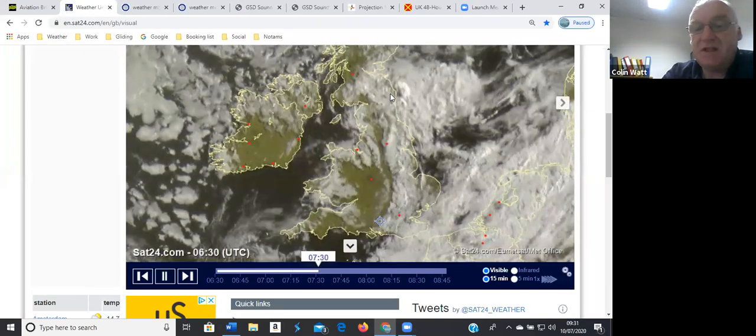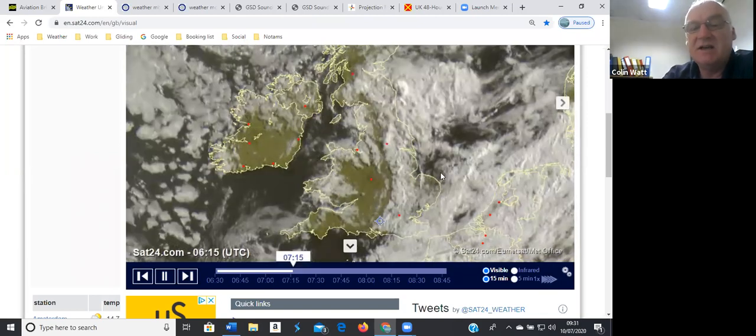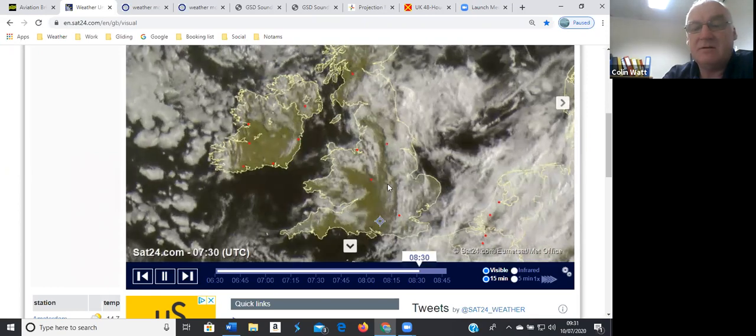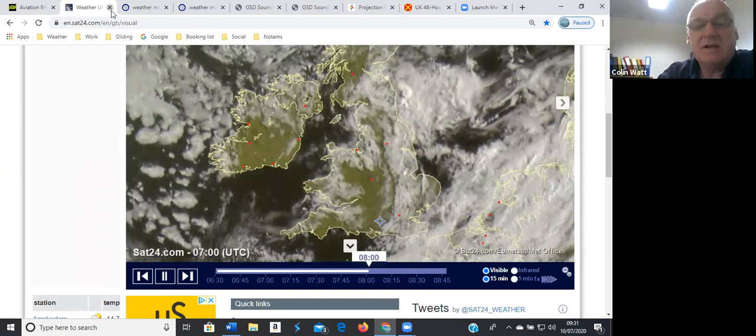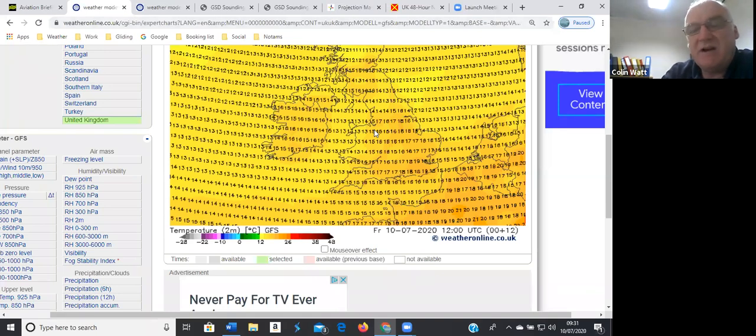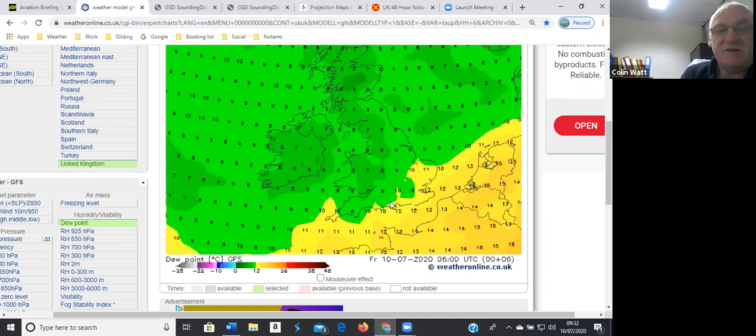SatPic is showing the trough line here, and it's not really moving easterly, it's tracking southeasterly very slowly, but there's a good clear slot here, and already cumulus building, as you can see out there. At the moment, temperatures are probably around 19 degrees over a large area from Lasham out towards Oxford and north of there. Overnight temperatures were down to about 8 in places, so a good temperature split. Dew points should be down around 7 in here, maybe a little bit lower towards the south coast, which is where we're expecting the best conditions to be.